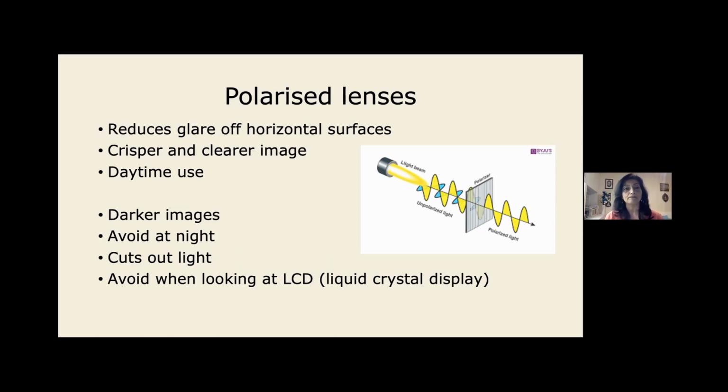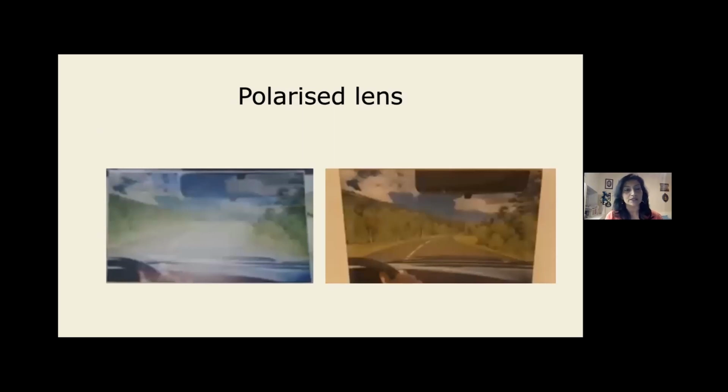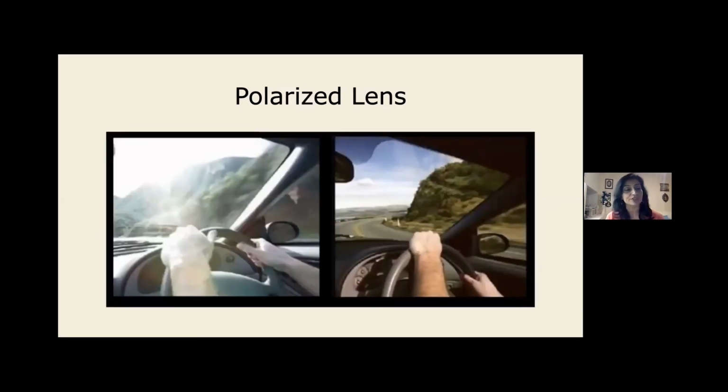So here's an image where the left is just a normal view, and on the right is when you're using the Polaroid lenses, which cut out the glare off the road, making things a lot crisper and clearer. Sorry, not brighter, crisper and clearer. And then here again on the left, you can see the reflection off the road interferes with you seeing the road, and with the Polaroid lenses, the road is much clearer. So again, it averts a hazard there.